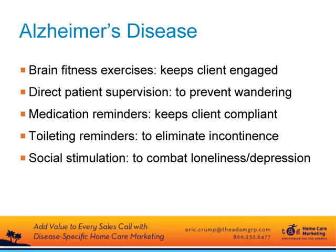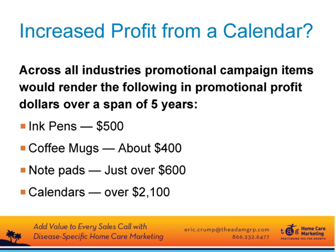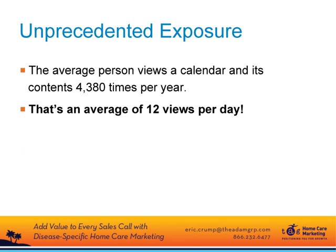So it's getting close to calendar season. Calendar is a great buy for top-of-mind exposure. The average calendar is looked at with your logo and contact information over 6,000 times a year, 6,000 times annually. So they're very effective. The return on investment's really great. Promotional campaign items that we always buy, calendars, have a return of promotional profit dollars of about 5 or 6 times normal promotional. The average person views a calendar and its contents 4,380 times a year. That's if they're in the home. The average workplace environment calendar in full view of a workplace physician or clinician, it's over 6,000. So the numbers are there.